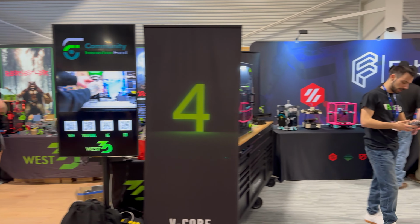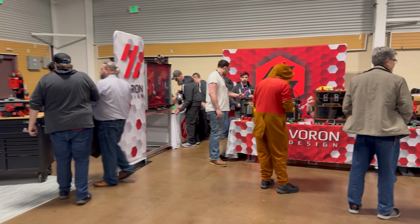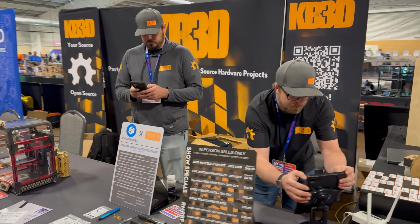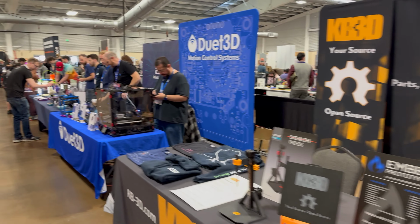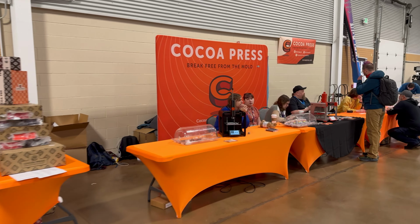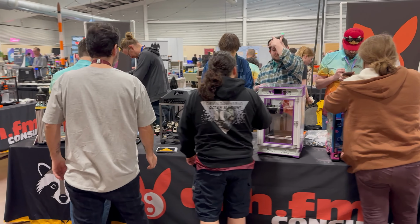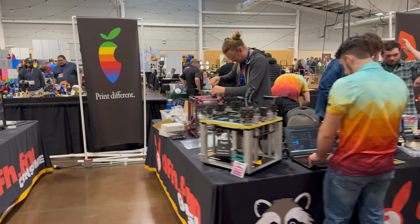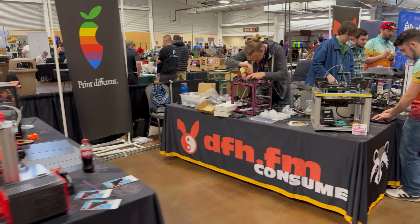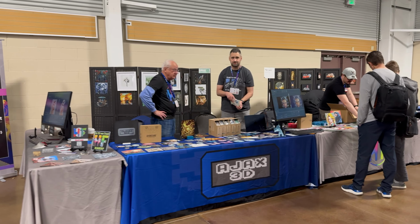There's our booth. There's Fabrico. Over here, we've got the fine folks from Voron Design. Our friends from KB3D are here. Duet, we've got Coco Press showing their chocolate printer. Everyone over at DFH's booth, including our good friend John. Prusha is here. Ajax 3D, makers of the TD1 colorimeter.